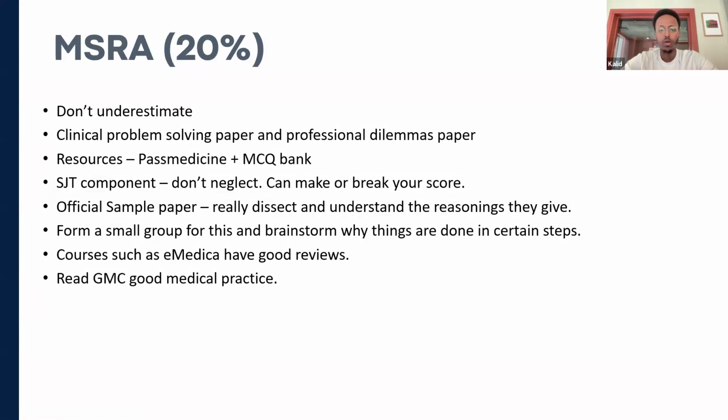And then just a quick point on courses. There are courses such as eMedica, which have good reviews for SJT, and it might be worth attending, especially if you have sat the exam before and you've struggled on that aspect of the exam. So that might be something that you could have a look at. And lastly, it would be good to read the GMC's Good Medical Practice to familiarize yourself with some of the principles that you apply and come across in the SJT exam. Next slide.